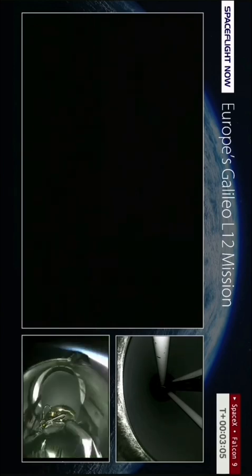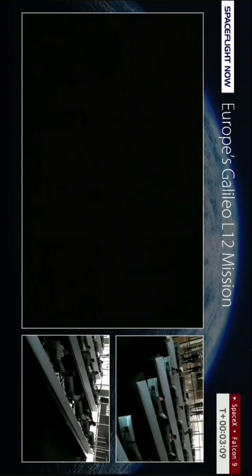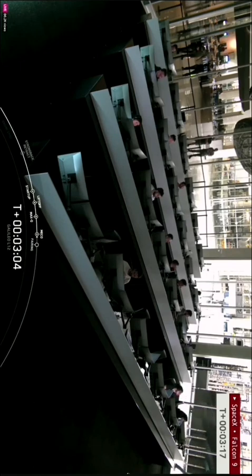A slight delay from the SpaceX feed. See that first stage booster falling away from the upper stage. And at the request of the European Commission, we are not getting upper stage views of the payload. You're looking here at the control room in Hawthorne, California.